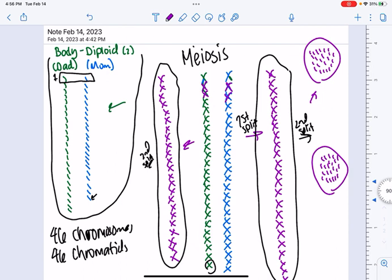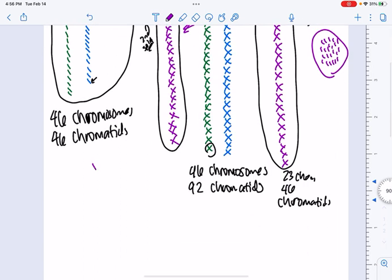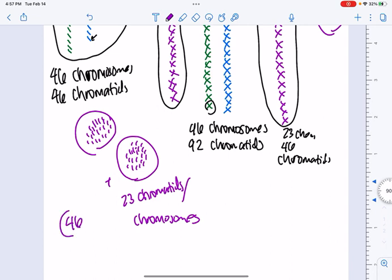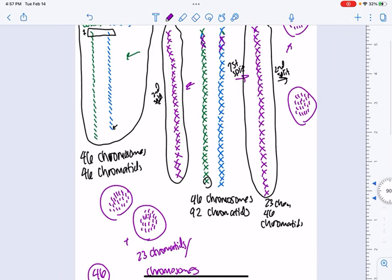Same thing is going to happen on this side. I'm going to draw them down here because I ran out of room. So this is now a new cell, this is now a new cell. And all of these new cells now have 23 chromatids/chromosomes. So that way, when this cell meets up with another cell in the future, the 23 and 23 will combine to give you a regular 46-celled future person or organism or whatever thing you're dealing with.